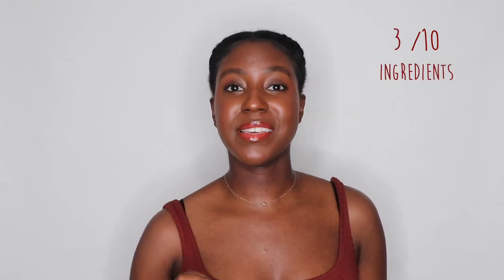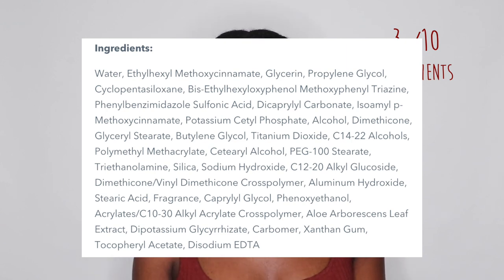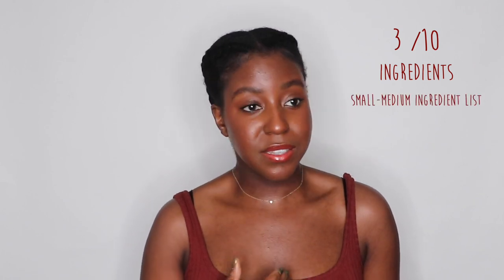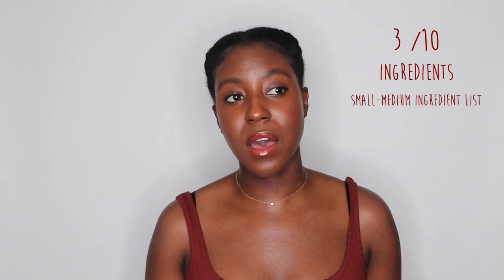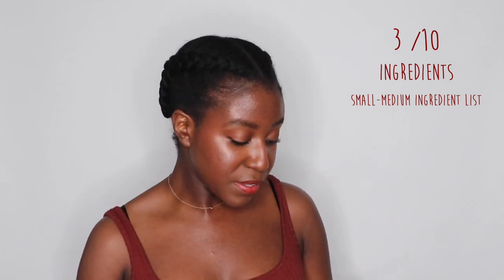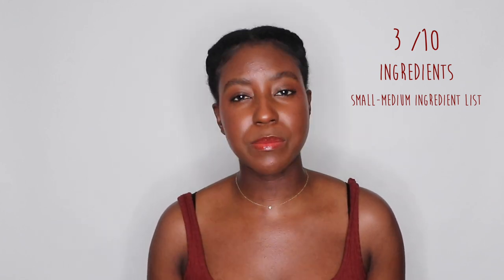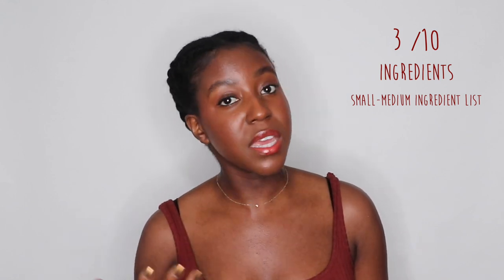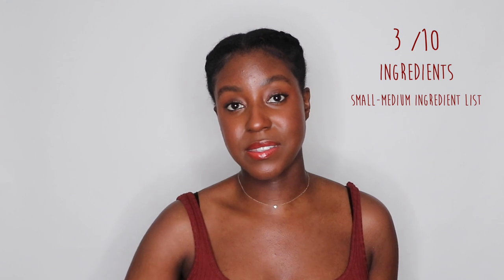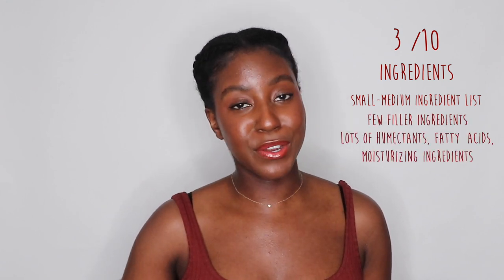Now, this product has a small to medium ingredient list. The rule of thumb when it comes to product ingredient lists is that the shorter the list, the better. This is because it minimizes the amount of potentially irritating ingredients that you can be exposed to. Where this product is concerned, it has a small to medium size list, so I think it really holds true to that story. I was pleasantly surprised to see that it did not contain a lot of filler ingredients.